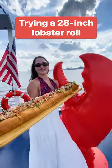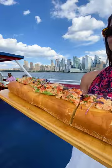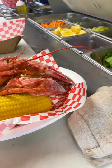We're about to try the biggest lobster roll in New York City. North River Lobster Company's giant lobster roll is over 2 feet long, and it isn't cheap. Their Shelly roll, named after their famous mascot, starts out with four Northern Atlantic lobsters.